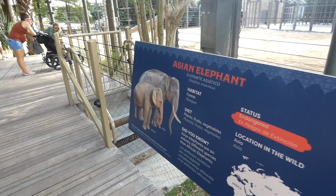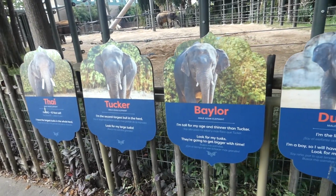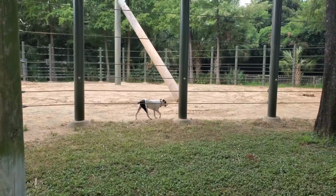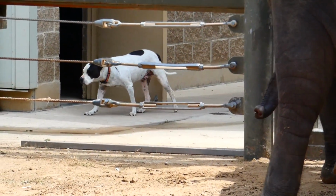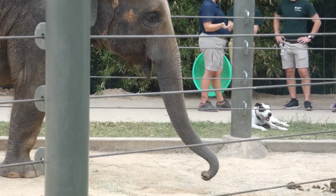Now I said the McNair Asian elephant habitat is home to 1 species, but that's not actually entirely true. Meet Max the barn dog. Dumped on the side of the road, he was delivered to the zoo on a Christmas Eve. No one wanted to adopt him right away, so the large mammal curator suggested that he be a part of the elephant family and has enjoyed a pampered life ever since.